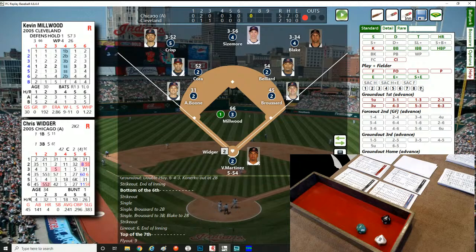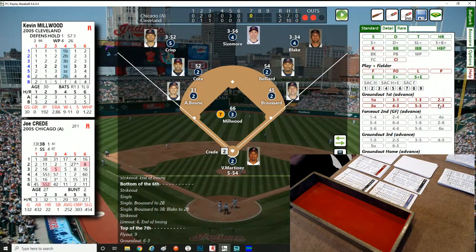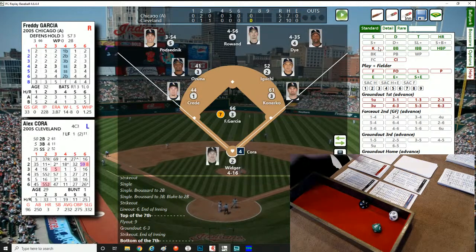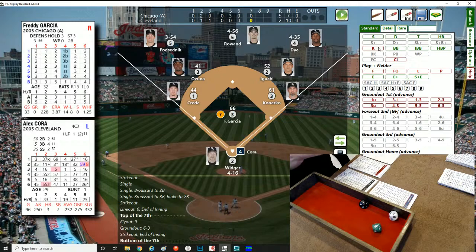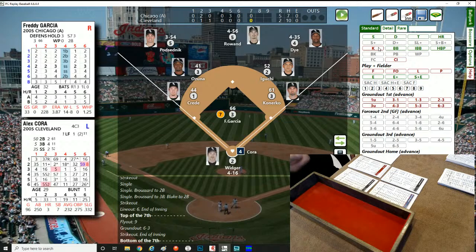391. And nope, that's going to be a ground ball to short. 6-3 on the putout. That brings up Joe Crede, one of the home run hitters, top of the 7th. 306. Strikes him out. That was an inside pitch and the called third strike. So we go to the bottom of the 7th, and Garcia coming out to face off against Cora here in the bottom of the 7th.